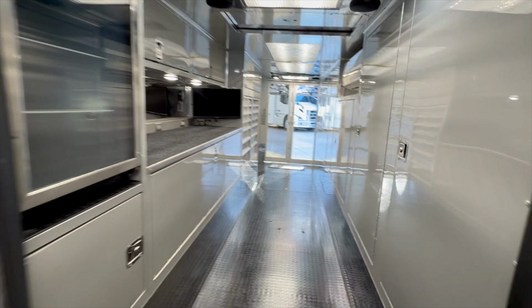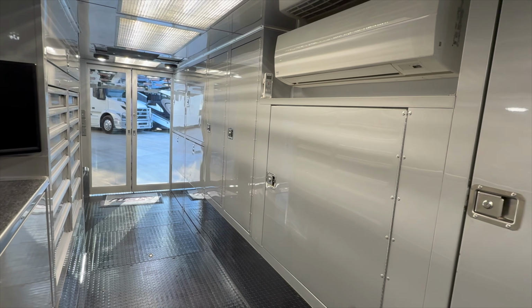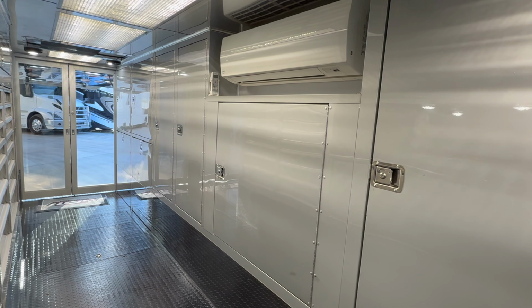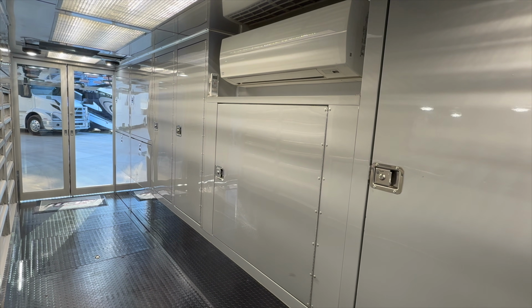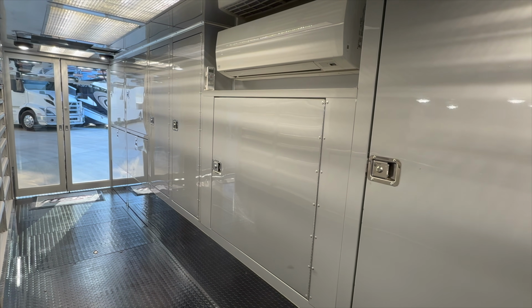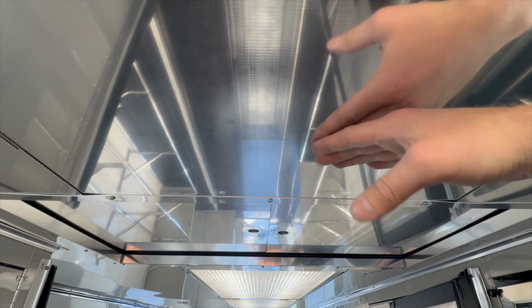Again, this is a 2020 S&S Peterbilt 389 extended to a chassis, 89, we'll call it 90,000 miles, loaded with cabinets, 3 ACs on the truck, 2 ACs in the trailer, 2 slides on the coach, 1 slide on the trailer, sliding doors, lots of upgrades. I mean, the mirrored ceiling, you can see my hand there.